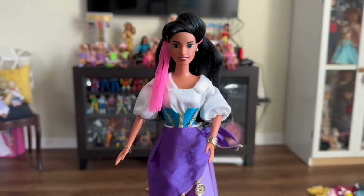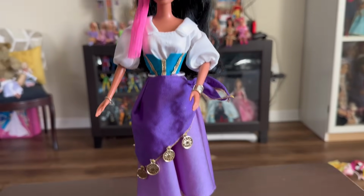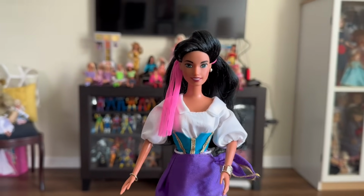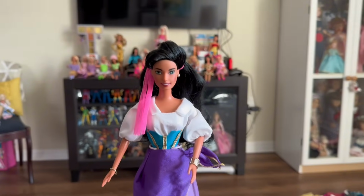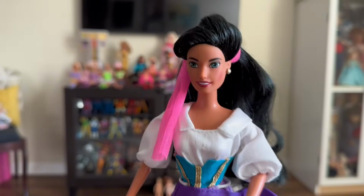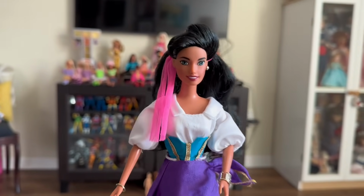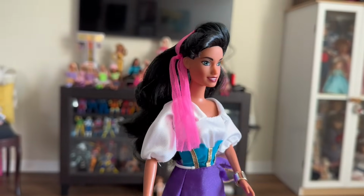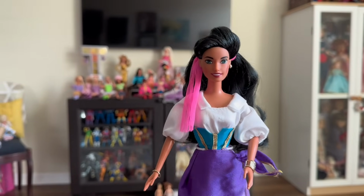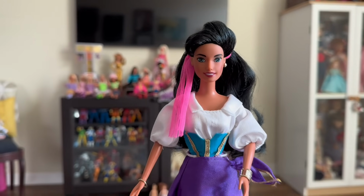Here we have Esmeralda from Disney's Hunchback of Notre Dame. This is the doll that made me really want the lot to begin with. I have a history with this doll. My best friend growing up had this doll and I really wanted her. I was so jealous and I would ask her, can I borrow her? Can I borrow her? And she never let me borrow her. It's probably because I was really rough with my toys. I played with them until they just died, and she probably noticed that. Her dolls were always in a lot nicer shape than mine.